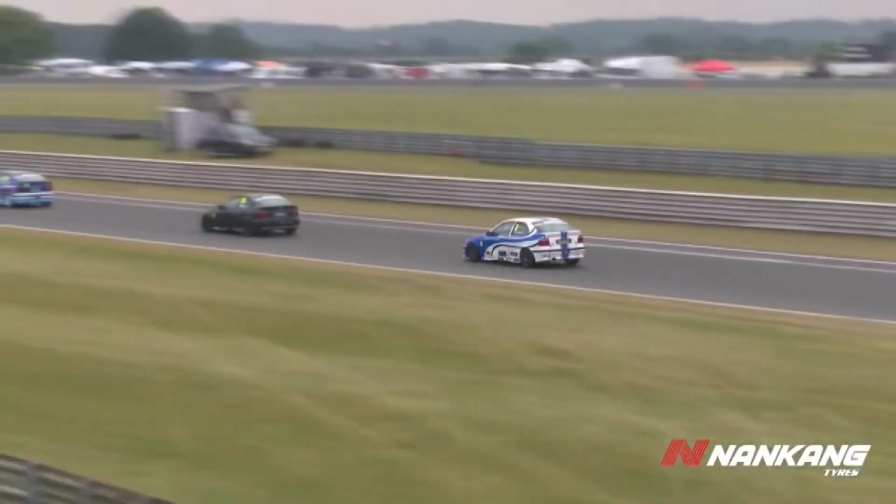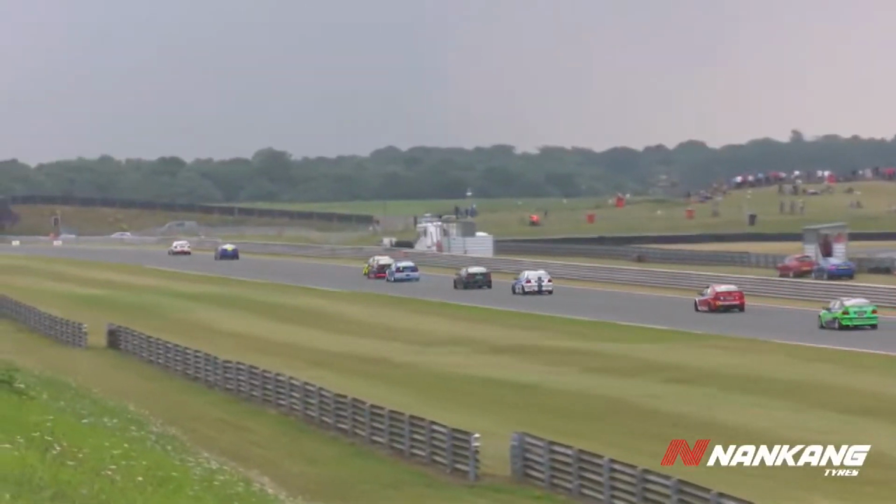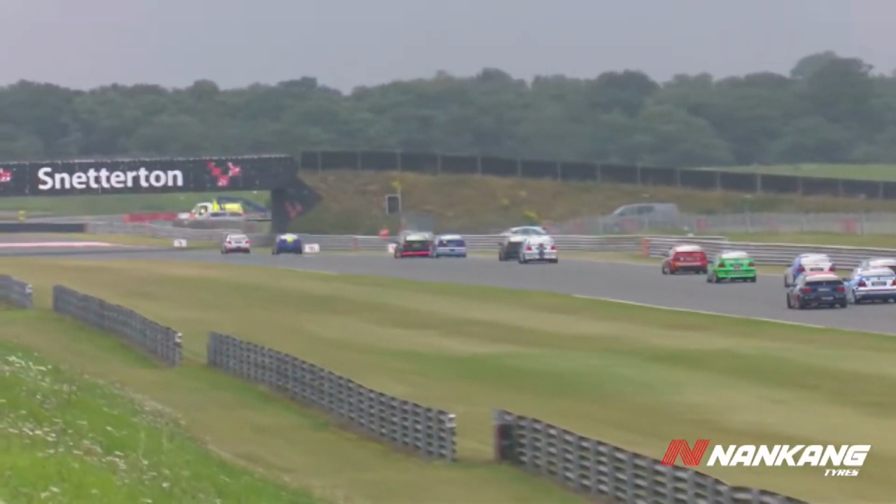So Mikey Doble, we've got him up to 3rd position. That drops him down to 5th at the expense of both Ian Jones and Guy Davis. In fact, Guy Davis got back past Ian Jones on the exit of Williams there. So Ian Jones must have run wide a little bit there. And now Guy Davis back through.